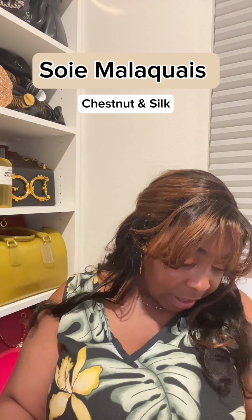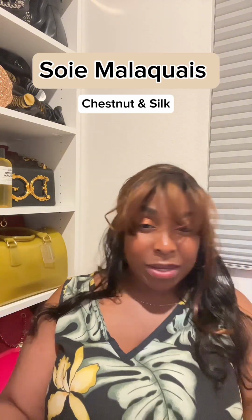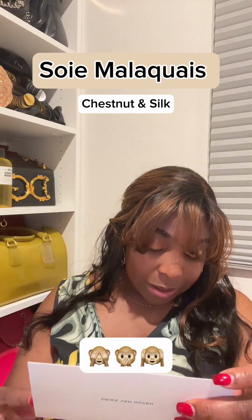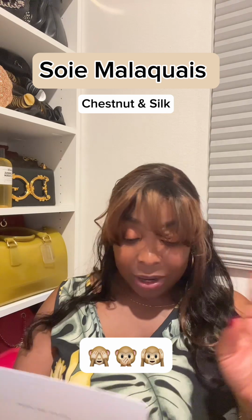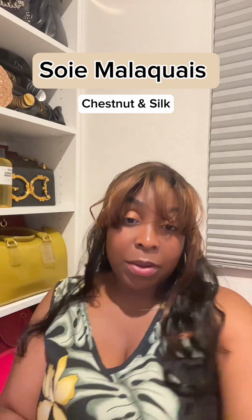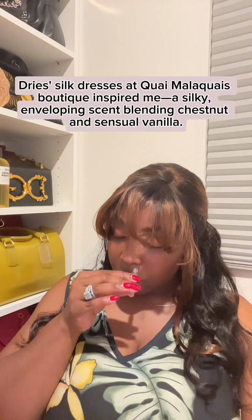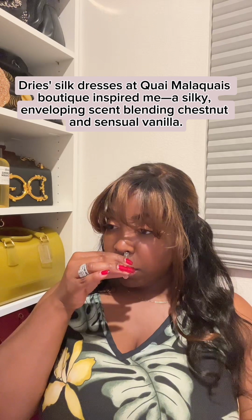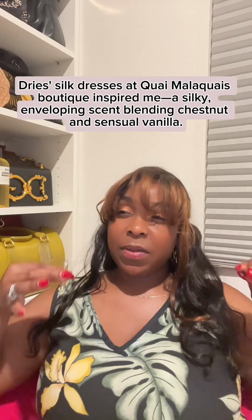And last but certainly not least, the one that my girl kind of put me onto. This one is, of course, the one that I can't pronounce. Sorry? Soy? Okay, I can't pronounce it, but it has chestnut and silk in it. Let me open it. Beautiful. This is beautiful. This is right up my alley. Definitely something that I would wear.